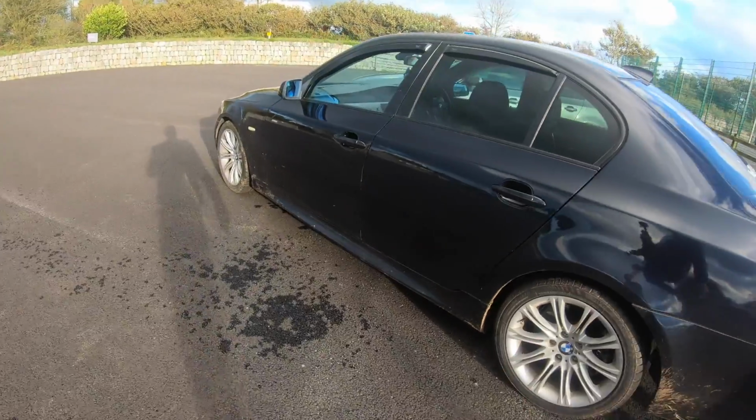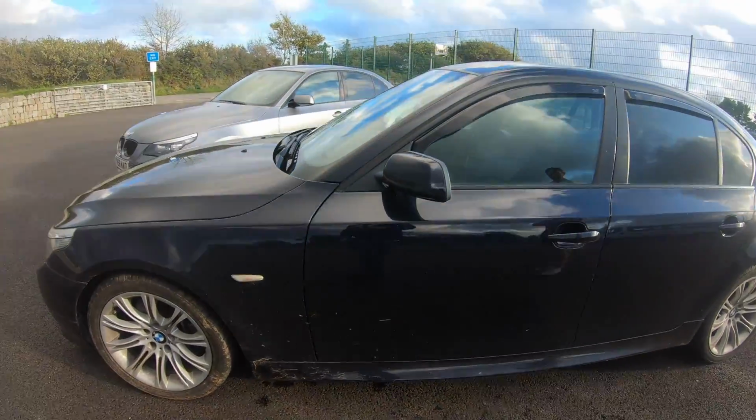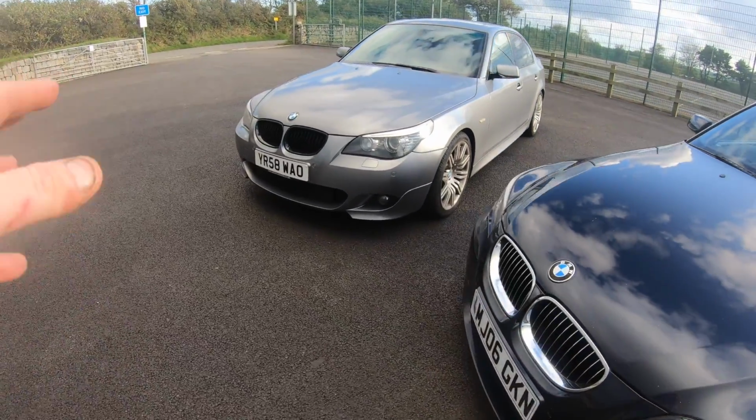Mine, like I said, doesn't have power fold mirrors. Mine does have the wind deflectors. You know, there are a lot of variables to it, but it's just down to which one you prefer. Like I say, this you can only get in the business edition. Is it worth having a 520D?